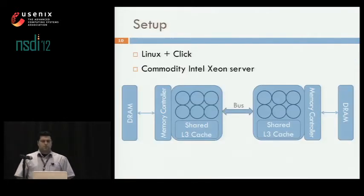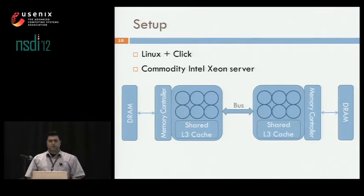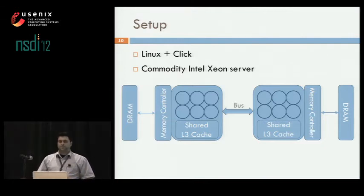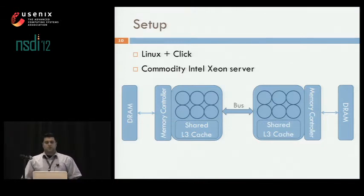Now let's have a closer look at our system. We use a software packet processing system that is based on Linux and SMP Click and runs on top of a commodity Intel Xeon server. This is a dual socket Westmere server. Each socket has 6 cores. All the 6 cores of the same socket share a L3 cache, the memory controller, and the interconnect bus.